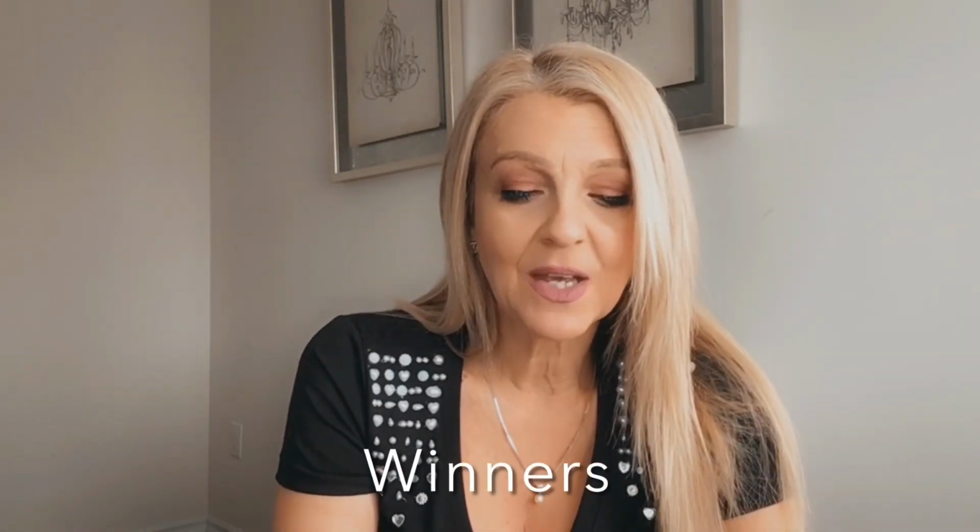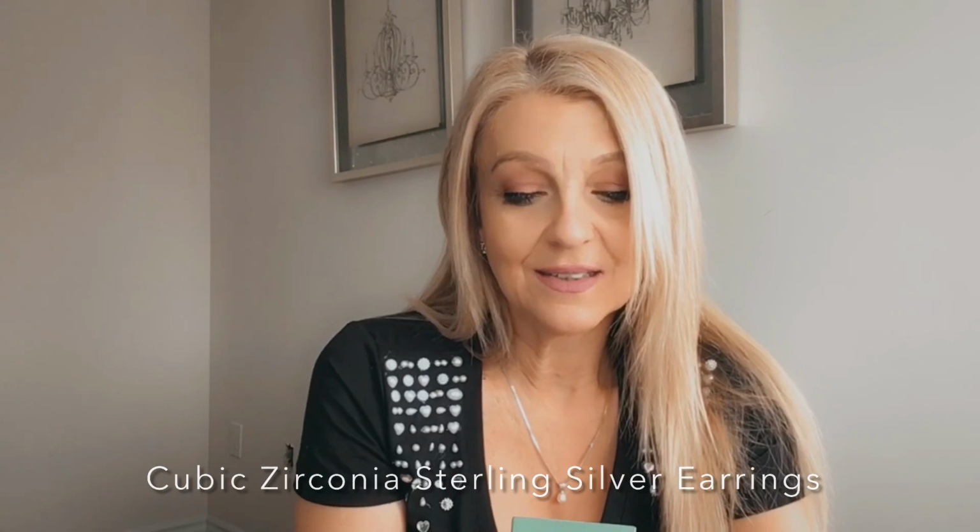Actually, my mom has been spoiling me with all these nice things that she's been giving me. Last week we went to Winners, and she saw these beautiful earrings, and she wanted them for herself, but then she changed her mind and said, you know what, I'll give them to you. I know you like them, and I do love them. They're by Stella Picciotto, and they're Italian, I'm assuming, and they are sterling silver, and these are gorgeous.